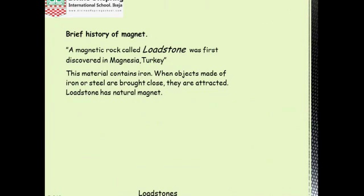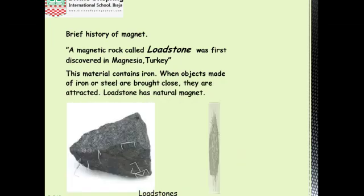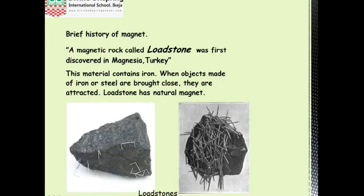Okay, let's take a look at a brief history of magnets. A magnetic rock called lodestone was first discovered in Magnesia, Turkey. This material contains iron. When objects made of iron or steel are brought close, they are attracted. Lodestone has natural magnets. Now you can see the picture of lodestones. They are rocks, but they contain magnets.